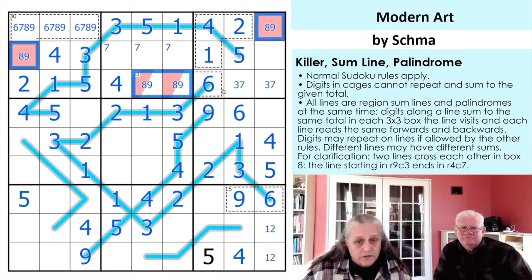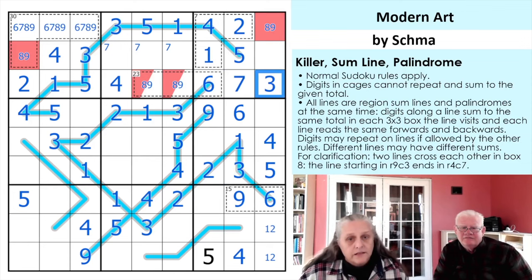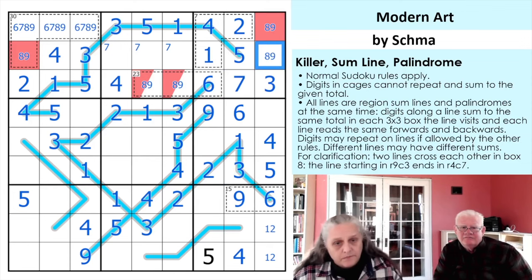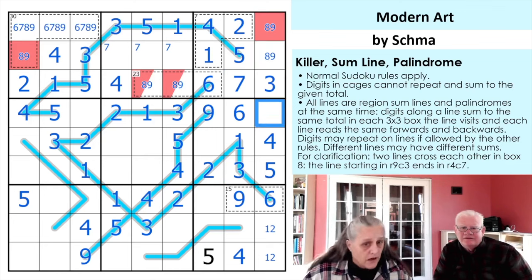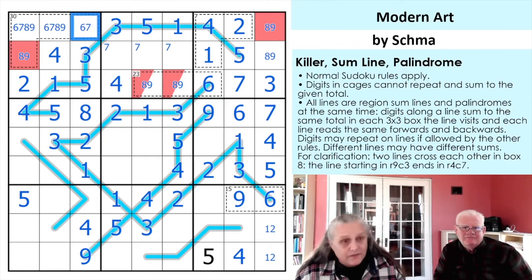Okay, seven in box three, you said. Three seven looks up. Good. Seven. So that's a three, and this is an 8-9 pair, which means that for the column, a seven. We need an eight. Okay, thank you. So eight comes out. Eight and nine come out of here.